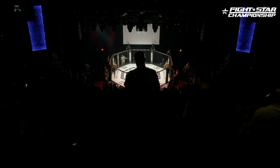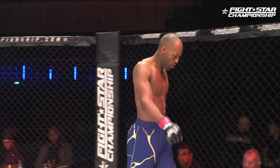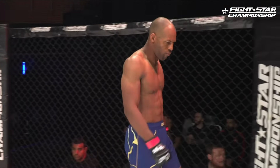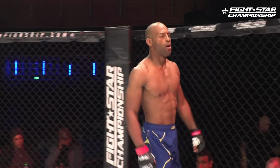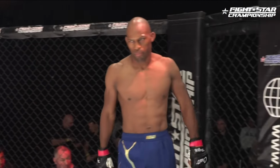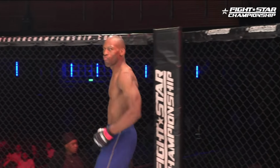And his opponent this evening in the red corner. He enters the cage this evening with a professional record of 14-12-0. Representing London Shoot Fighters, he's the reigning, defending FSC Welterweight Champion, Nathan Bagentag Jones.